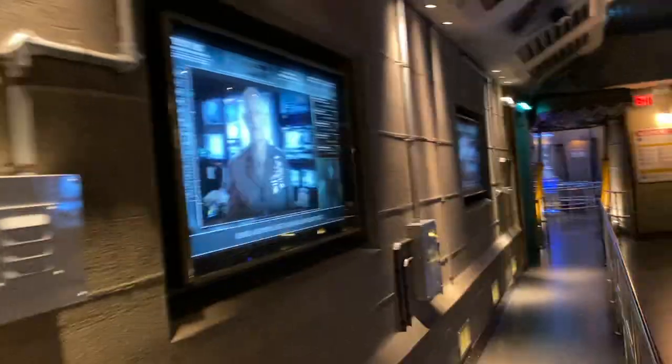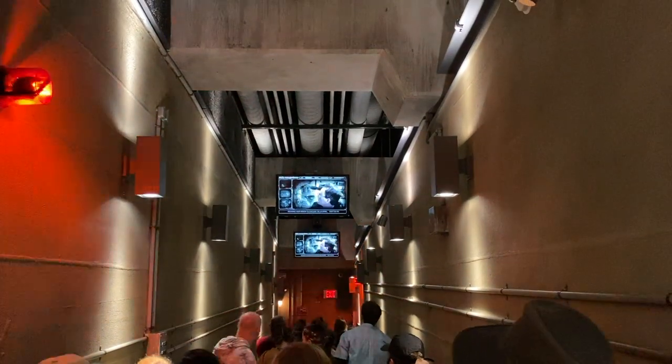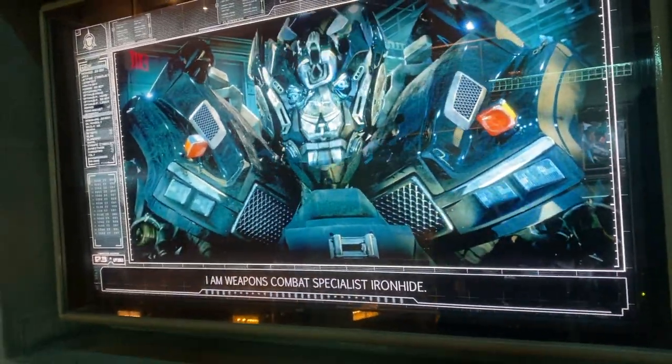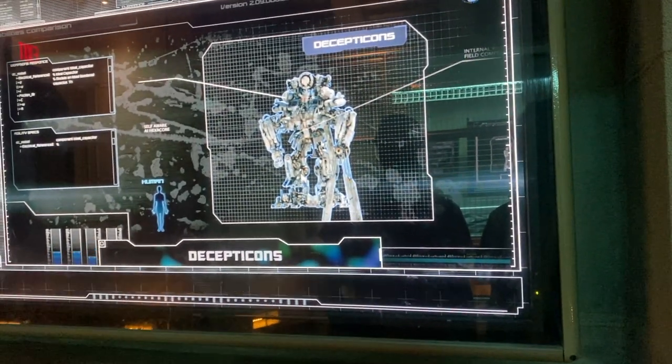General Morshauer here, commanding officer of NEST. The Non-Biological Extraterrestrial Species Treaty. It established a dedicated combat force of humans and Autobots united for one cause, to protect Earth from the Decepticons, who are intent on destroying our planet. Recording your mission back to the Allspark. We are all here, so stand up and listen up. Right now then, this is Decepticon Defensive Tactical Training. I am Weapons Combat Specialist, Ironhide. Our objective is to familiarize you with your Decepticon nemesis. Know him. Loathe him. Outthink and maybe outlive him.